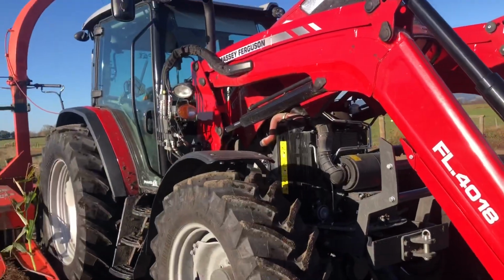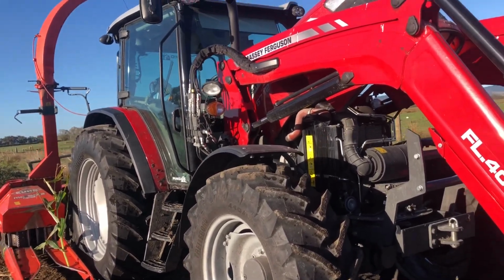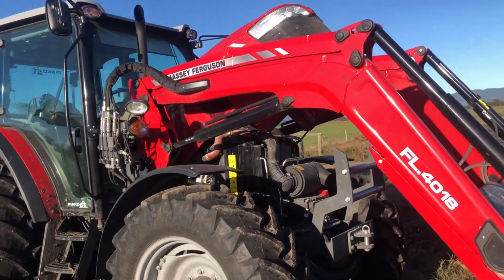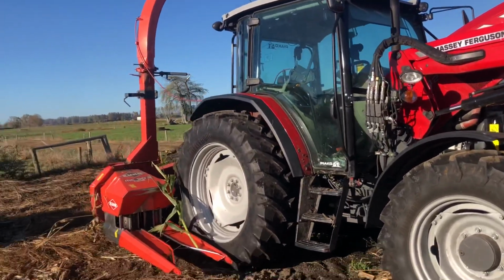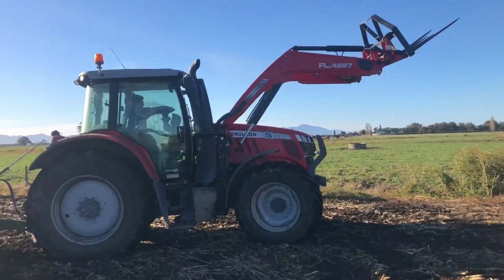Ready to go feed some cows now. I lifted the bonnet just to check to make sure that we don't have any bird's nest. Leave it up just in case. They probably aren't nesting at the moment, but you never know. Better to check than get caught on fire.